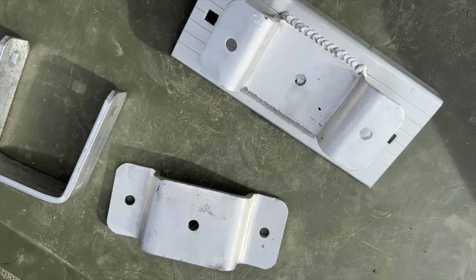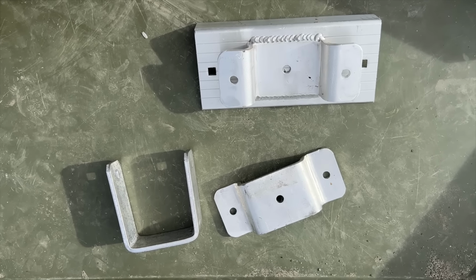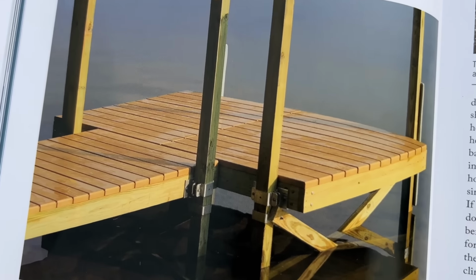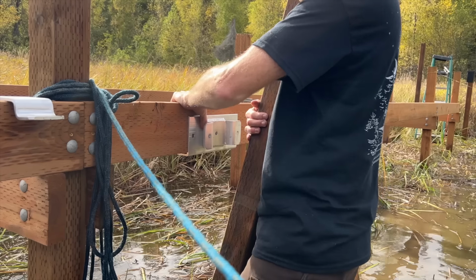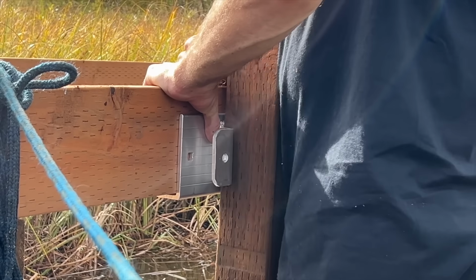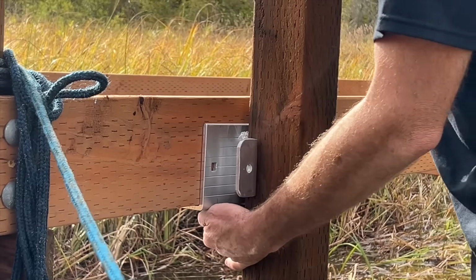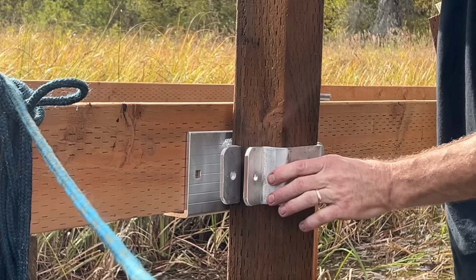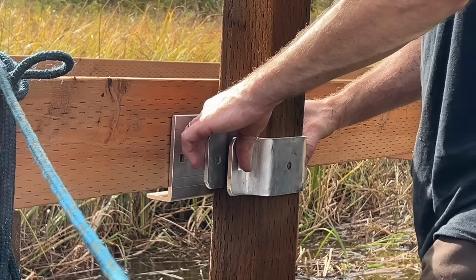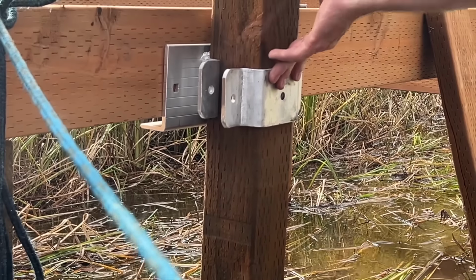We were really excited to see that they sent us complimentary post brackets for the dock. These special brackets help you change the dock's height and re-level if needed. Obviously we've done this whole dock so far with bolts. This was just the design that Joe wanted to go with, but I could really see how these brackets would come in handy. The post and bracket method knocks off effort and time down the road if you end up wanting to change the height of your dock, by simply loosening the bracket's grip on the post.